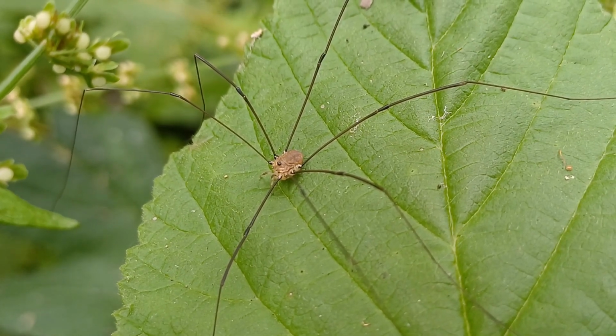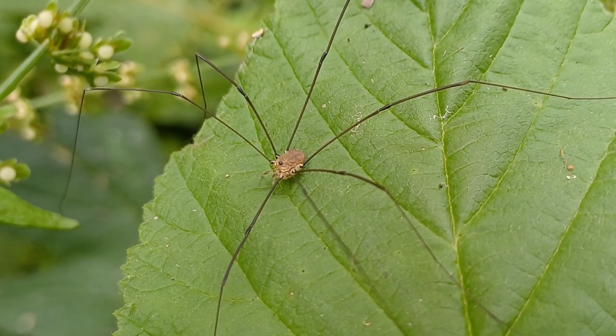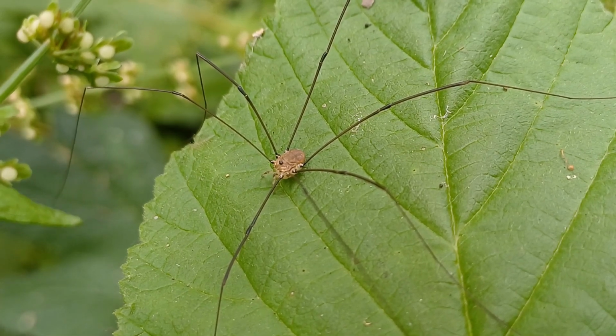Completely harmless. They can't bite you. They'll just scurry away. Unlike this one, which is making no attempt to do so.